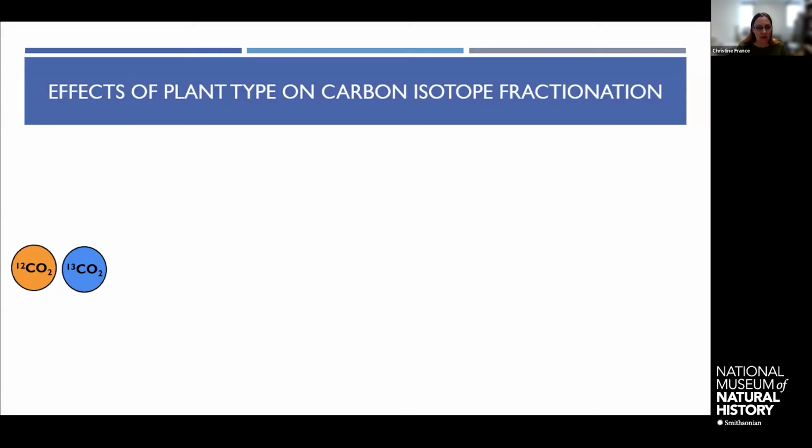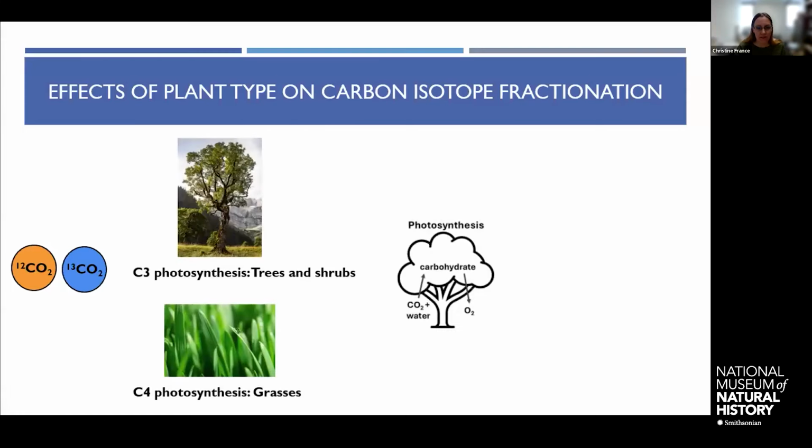And that can have the light carbon-12 or the heavy carbon-13. And this all comes into play when we talk about photosynthesis. A picture of a tree appears with the text, C3 photosynthesis, trees and shrubs. A photo of grass appears with the text, C4 photosynthesis, grasses. On the right, a diagram of a tree, labeled photosynthesis, shows CO2 plus water going into the leaves, carbohydrate in the leaves, and O2 coming out of the leaves.